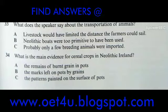Well, two main cereal crops were introduced to Ireland during this time, wheat and barley, both in several varieties. The main evidence for their presence consists of impressions on pottery, where a cereal grain accidentally became embedded in the surface of a pot before it was fired. The grain itself was destroyed by the firing, but it left an impression on the pot which could be studied and identified by botanists.